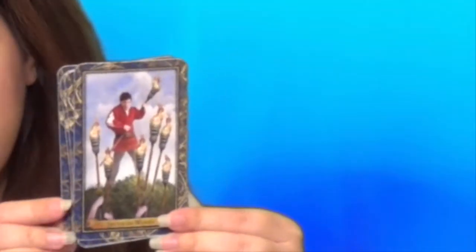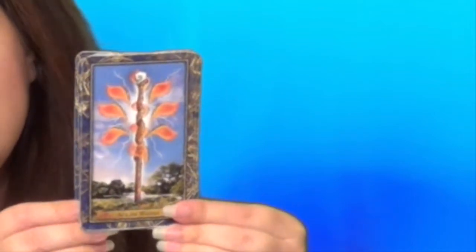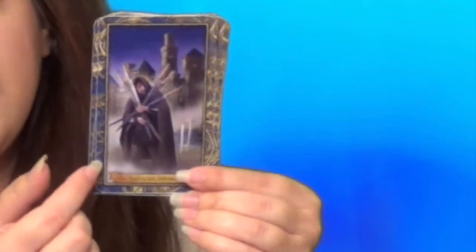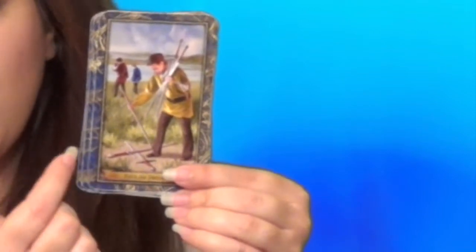So you want to make sure that they all have images on them, because some cards don't, and I will give you an example of that. But the reason that you want to make sure that they have images on them is because it's really through the images that the cards speak to you, okay? And also, the other reason that you want images on there is because the images help you to remember what each card means.